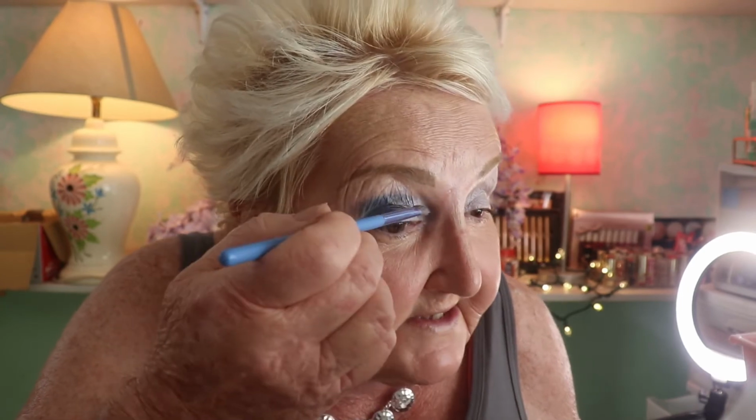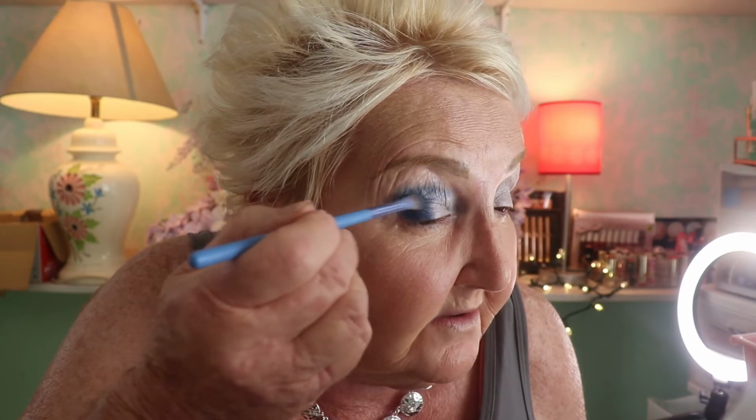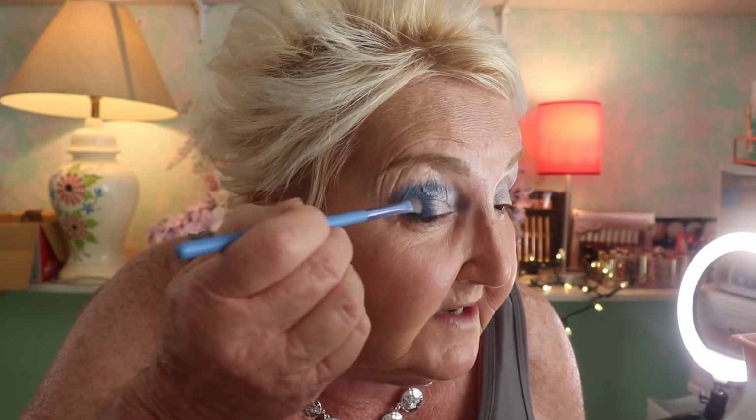What it does is open the eye and give you a great look. Wait till I have my lashes on, you'll see the benefit of doing this. We're trying to go in an upward motion. Now this is a really knockout blue. I really love this blue. It has a lot of pigment, a lot of color, and where I put it, it goes on very nicely. That is amazing, right? Isn't that nice? I'm going to be kind of careful right there.